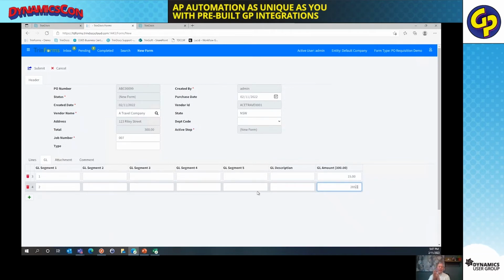You can do that. You can have it all hit one GL. You can have it split however you'd like. The key here is that people are coding for you. So before documents ever come into AP, you've got the right GLs on there, because the people that are ordering them are using their own budgets and putting things where they want them to be.